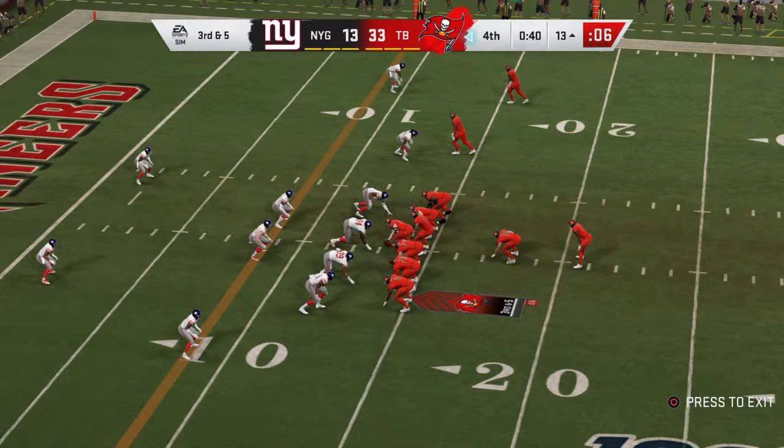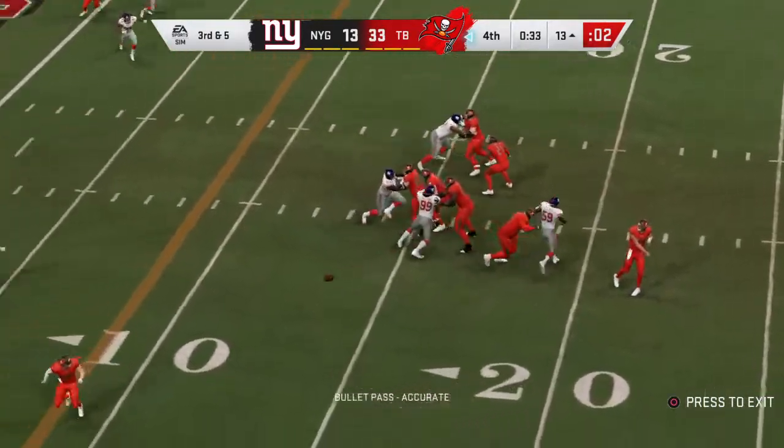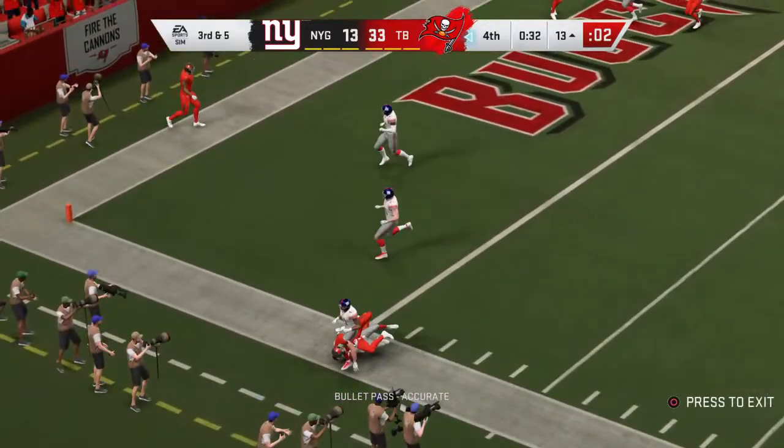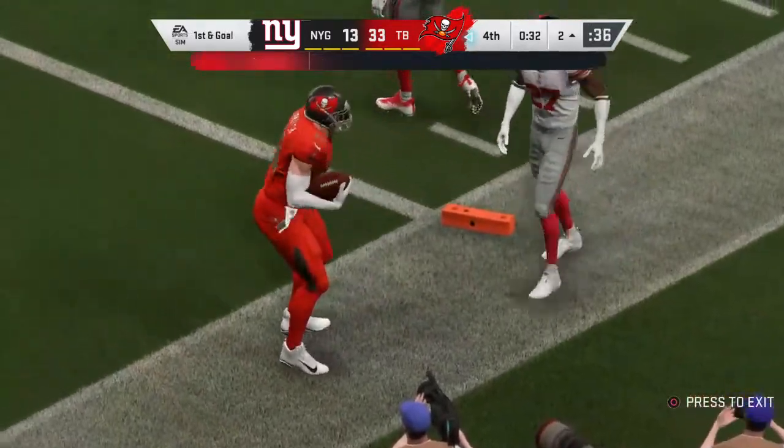Here we go, D. Here I come again. Hey, go. He'll drop to throw. This will be caught just inside the 10. They're able to convert on 3rd down, and that sets up a 1st and goal.